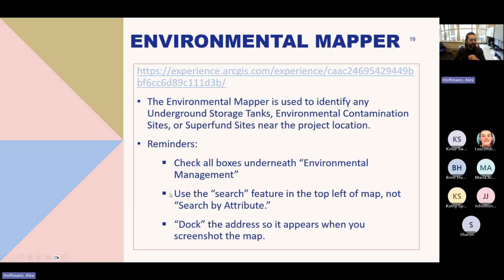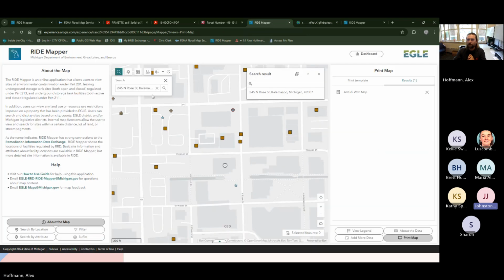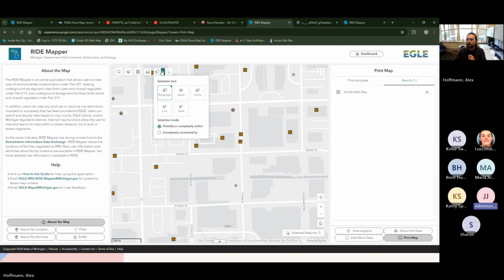Hey, Alex. So, yes. Sorry to interrupt, but I wanted to ask a question about that map while you had it up for our audience. It doesn't look like it generates a legend when it prints. Oh, you're right. So, what are the boxes? What are the stars? Does it tell you anywhere in this what those are so that they'll know how to answer the questions?